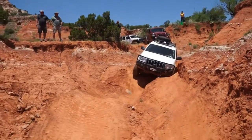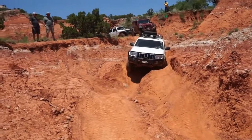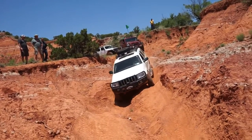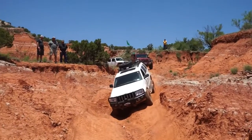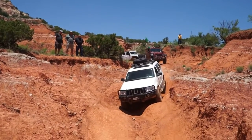It's no longer available on the Grand Cherokees because it was truly a capable system and great for an overlander or something like that. This is evidence of just how capable that system really is. Now here you really can see the driver's side tire. I think if you look closely, it's turning but not spinning, even though it's probably 4 or 5 feet in the air at the moment.